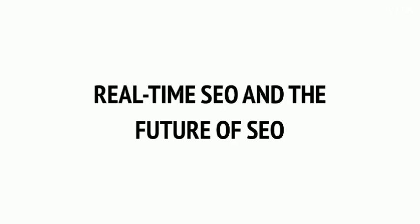With what we've covered so far, you should now know everything you need to know in order to begin a modern and effective SEO campaign. The problem, though, is that, as we've already mentioned, SEO is something that is constantly evolving and changing. We already know that Google has a lot planned for its search algorithm in the future.